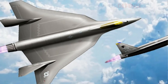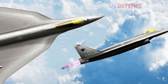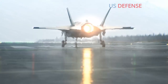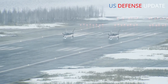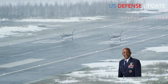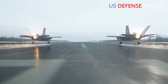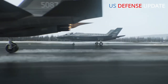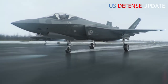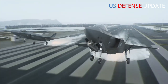This is the F-36 Kingsnake. It could be the Air Force's next fighter jet. Last month, U.S. Air Force Chief of Staff General C.Q. Brown caused a stir when he announced the service was looking into buying a brand new fighter jet to help replace the F-16 Viper. Such a jet doesn't exist yet, but thanks to new digital engineering techniques, it could actually enter service before 2030.